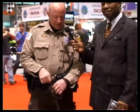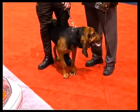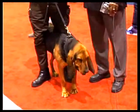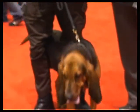All right, I'm standing here with Officer Passetti from the Cook County Sheriff's Department with one of their dogs that they use in their investigations. Can you tell us a little bit about what the dog does? Melanie here is a 100% bloodhound, and she is a tracking dog, or what we call in our field a man trailer. She is scent specific, so once she's presented that person's odor, that's the only person and odor she goes to look for.